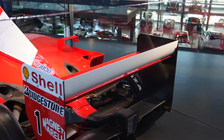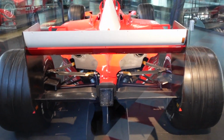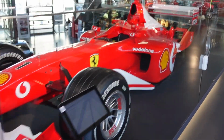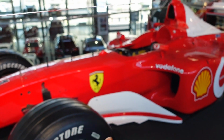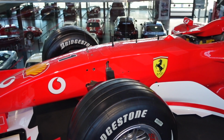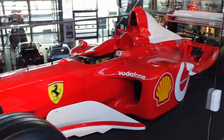Yeah, cool look to it. Fins here on the rear. They had some good wins in this car. Then we come here to the 2002 car. It's the third world title for Ferrari, and actually the 5th at that time. He won in this F2002 and 23 Ferrari.